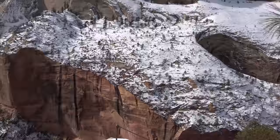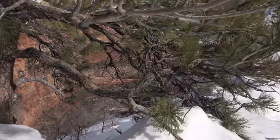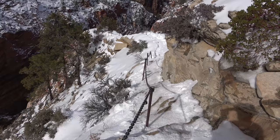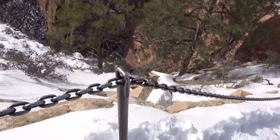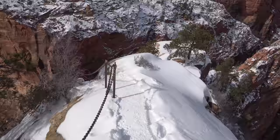Okay, one last view here at the end of the trail. And that's another drop right there. And there's a huge drop here, so yeah. Now I have to go down through here. I really wish I had the head-mounted camera for the trek down because it is really a lot scarier, at least in person. I'll film as much as I can with this one.